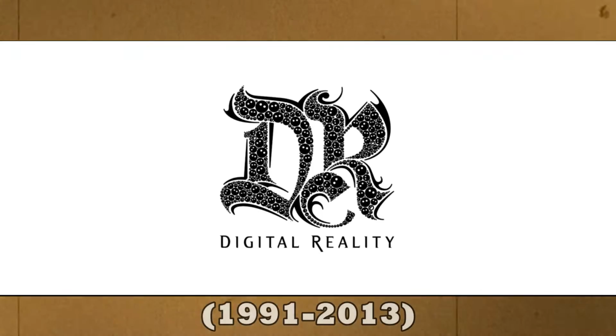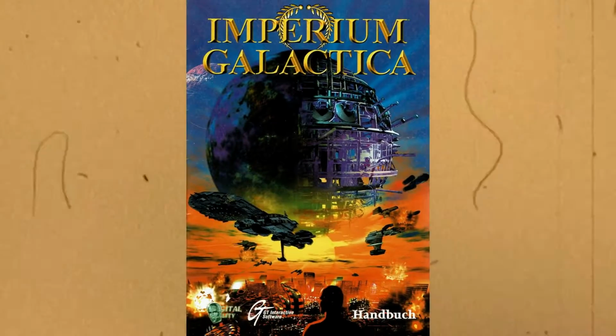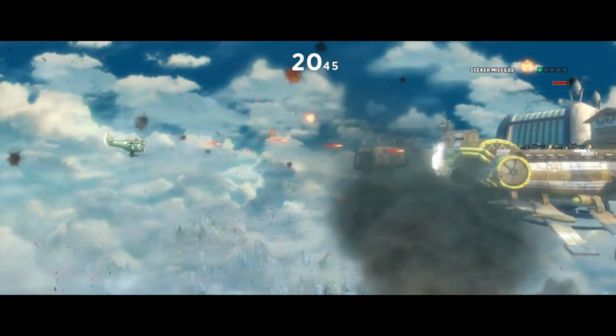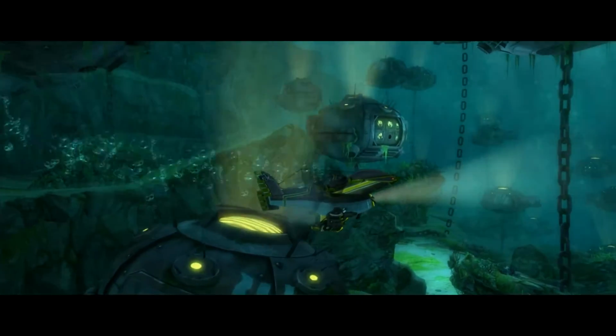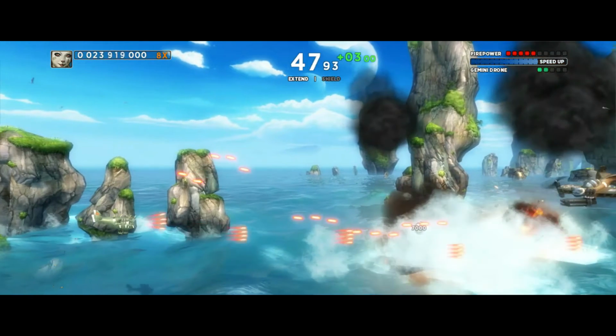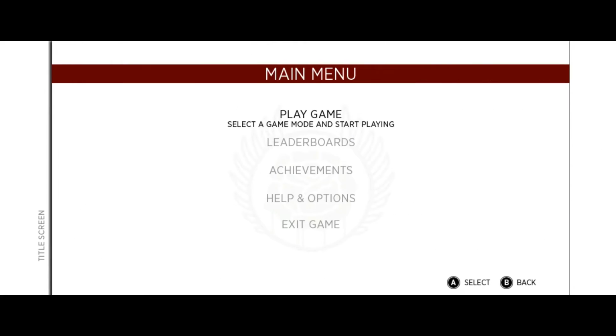They were a Hungarian company formed in 1991 and probably are best known for making the PC strategy games Imperium Galactica 1 and 2, and they unfortunately closed their doors in 2013. So then how did these 2 companies manage to make such a brilliant shoot 'em up, especially considering this style of game was neither of their forte? The hell if I know. So let's just jump into this classic and start playing, and I'm sure it'll all be revealed.